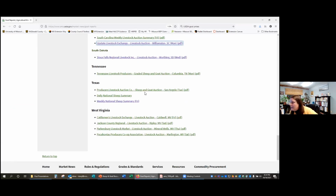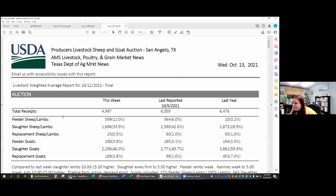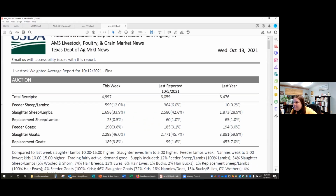And if nothing else, go out here to Texas and Producers Livestock Auction, because they run the largest number of head through the country. You can see here, total head was 5,000 for the week between their sheep and goats. And it was down from the previous week of 6,000 head. I couldn't imagine running that many sheep and goats through a sale barn in a day. Good Lord. Yeah.